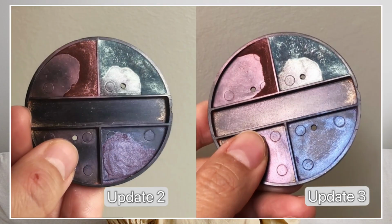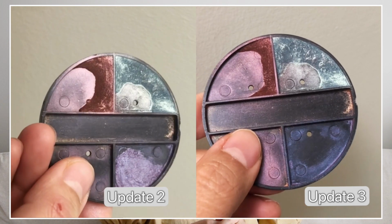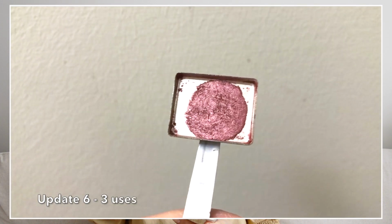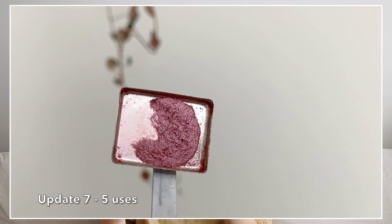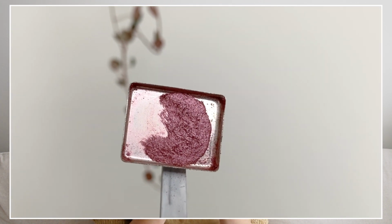After update 3, I needed to repress this eyeshadow. Although there was not a lot of product left there, after repressing it for a good 2 updates, I just didn't reach for it. I think it was a seasonal thing where I just didn't feel like reaching for this kind of reddish warm shadows. And this is how this shadow looked in update 7 after 5 uses from update 6.